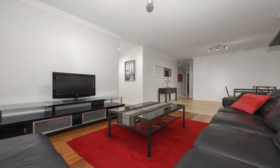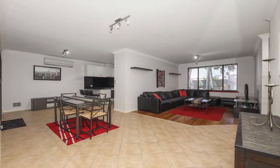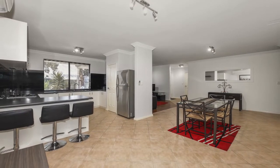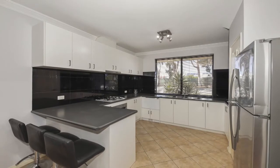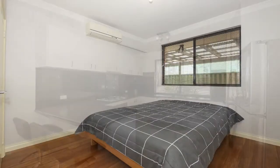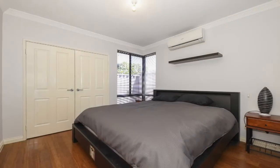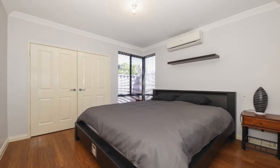If you're looking for a secure, low-maintenance home in a convenient location, just a short stroll to the Morley Galleria Shopping Centre, Coventry Markets and other amenities, then here's your chance to add your finishing touches and live the good life on Lennon. Paul actively invites other agents to bring their buyers through to work together on behalf of his seller.